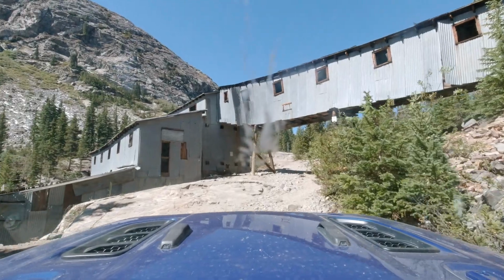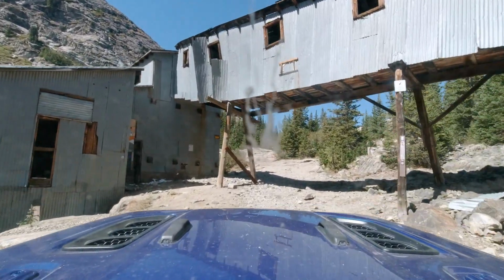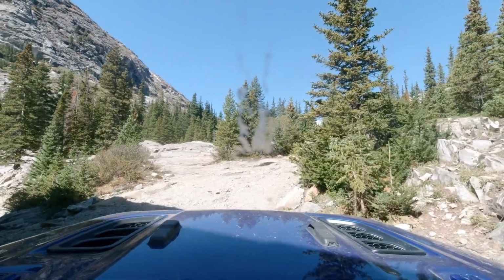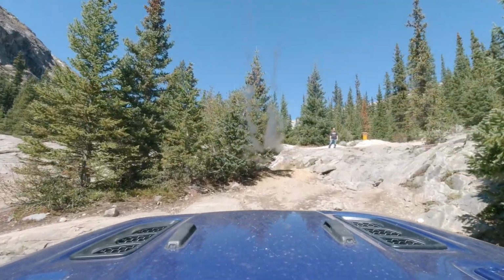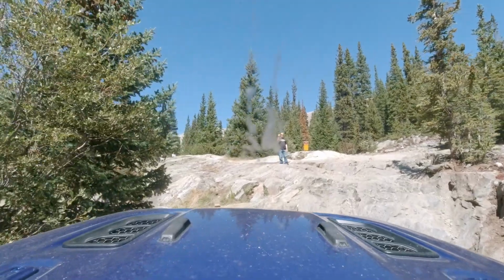All right, we're gonna go past the mine here. And this is really cool. And as we make the turn, we're gonna run into a nice little obstacle. And you don't see anybody in front of me right now because I helped everyone get over the obstacle. So we should do really well coming right up this.